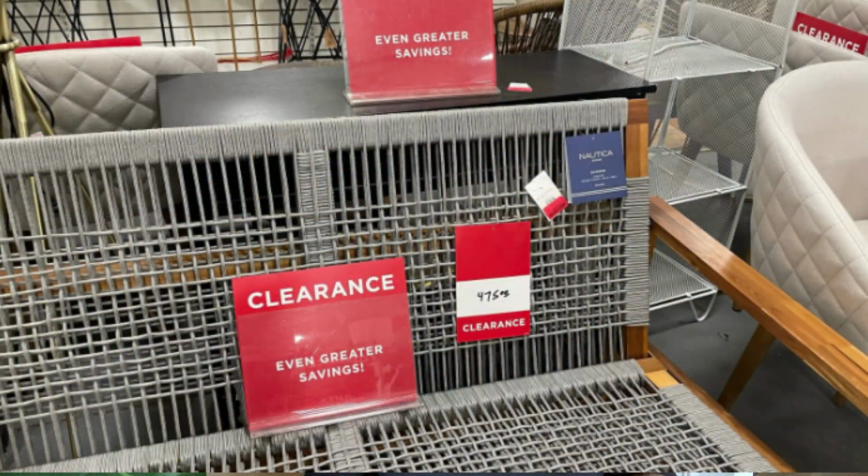So one of the first things I do is I hit every clearance section of the store, looking to see if there's anything good that catches my eye that I could possibly pick up and use in my home to give me that budget luxury look. So always check those sections first.